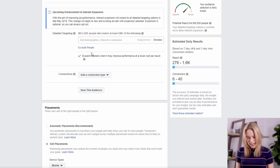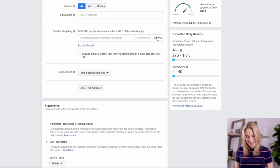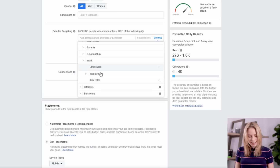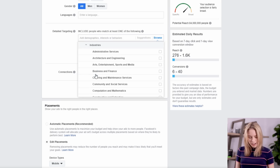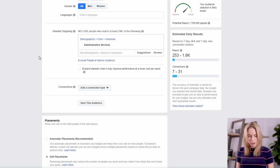Next, you want to come up to targeting and make sure that the expand interest box is unticked. You almost never want this ticked. Now, usually we would type in an interest here, but this time we aren't going to do that. Instead, we're going to click Browse, Demographics, Work, Industries, and then we want to select Administrative Services, which of course is another word for office jobs. And boom, now our ad is targeting people that live in the USA who are 40 plus that work office jobs. The thing though is that this is way too many people, almost 2 million.